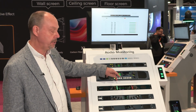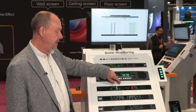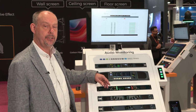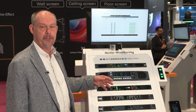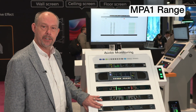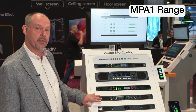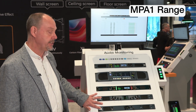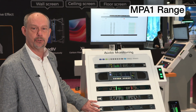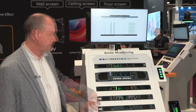SAMQ SDI has 2 screens, so you can monitor your video and your audio side by side. We can also have 10 different configurations on the screen, so you can flexibly look at various different applications. And then if we look at our operational confidence monitoring range, which is called the MPA1, that broadly splits into two sections. We have the MPA1 solo range that allows you to monitor either a channel or a pair of channels individually. So this is our entry-level monitor.